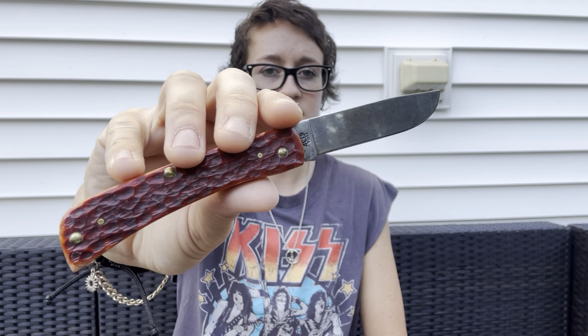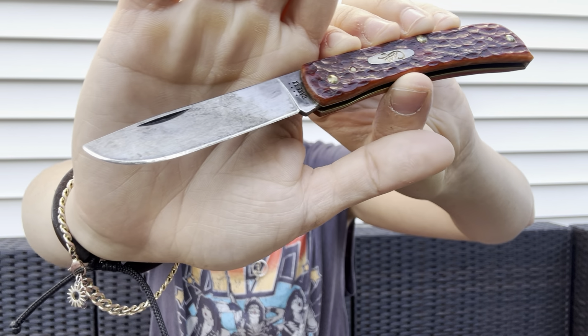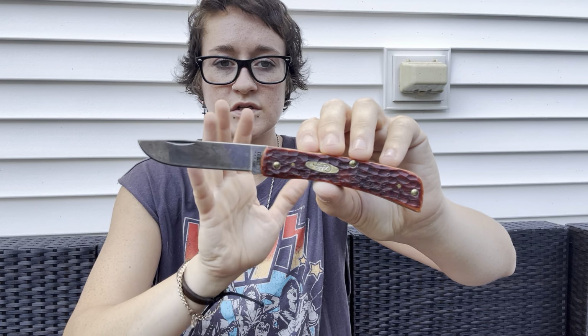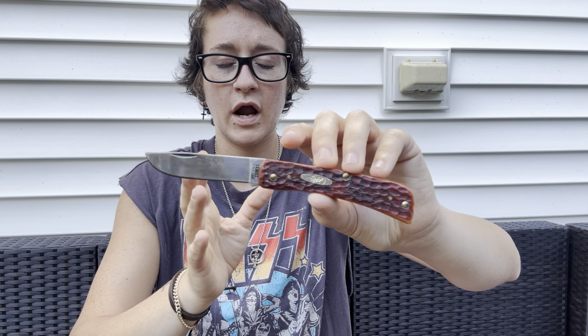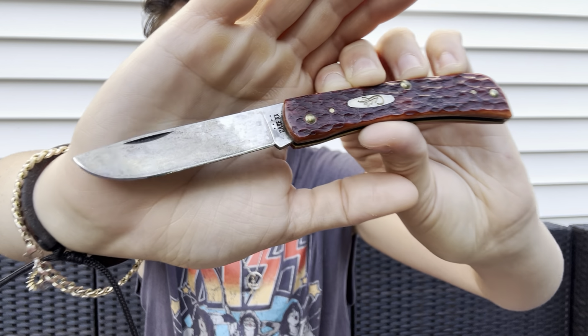However, Case does make a peach seed jig bone mahogany color Case Sodbuster Jr. Is it 1095 or is it carbon? It's carbon steel, I think, not CV. There's a difference between all of them. And those are still being made and continuously released. So if you like the looks of this, you can get the mahogany one, which is a little bit darker and more of a brownish color, but still very cool. It might satisfy your craving for this discontinued color.